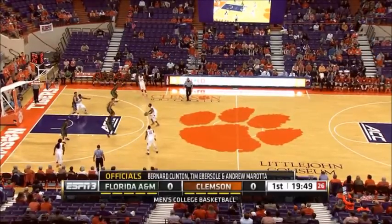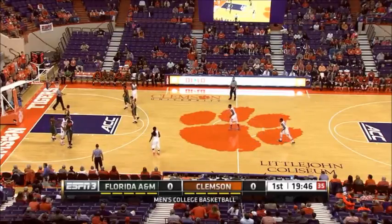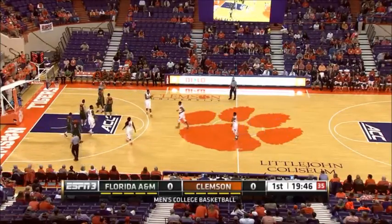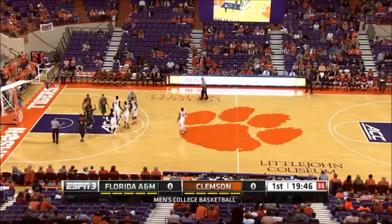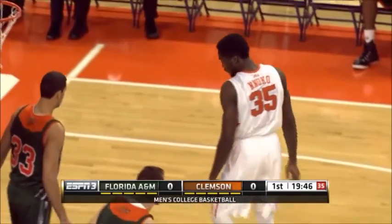Looking inside at Blossom Game. He will not be shy about taking the 3. Up, no good, and a whistle, and already a foul called inside. You see immediately the size of Clemson paying off as Noko's able to get position and draw the foul, and he's going to be difficult to handle.